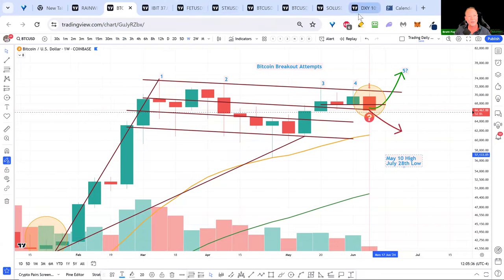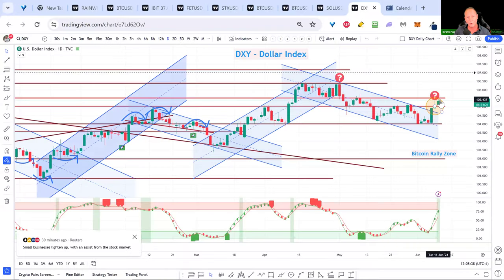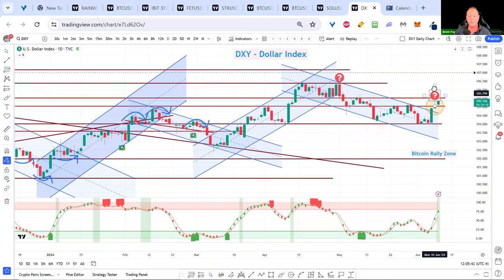We're going to look at the DXY here as well. DXY did push up higher. However, we are getting some resistance here, and I've had this arrow. The best case scenario for us is that DXY rolls over here and does not go above 105.50. If we get above 105.50 on the DXY, that's a problem.